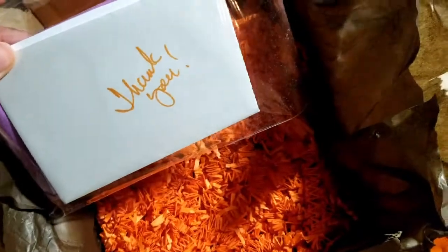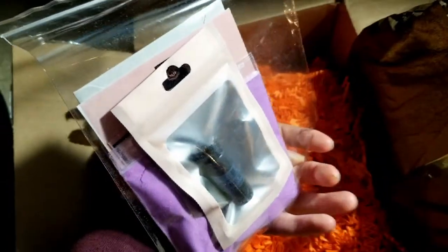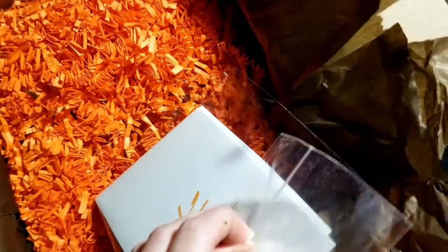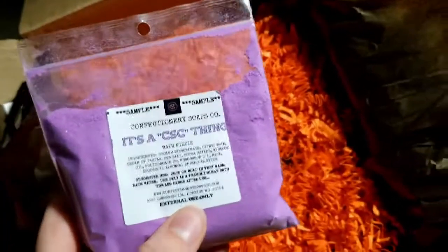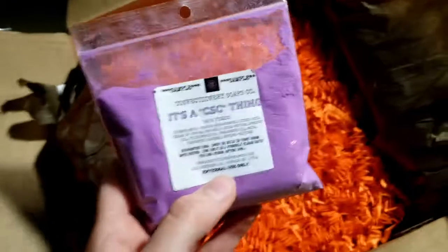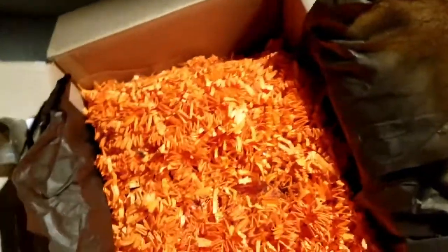Got a little thank you note. Ooh, we got some free samples here. I don't think I ordered those ones. I'm gonna open this. I'm new to this, guys. I don't know how to open things with one hand. Okay, so I was correct. It is a sample. I had to open it with both of my hands. If you guys could smell this. This smells so good. So there's one sample.